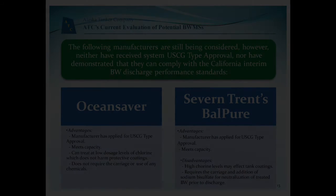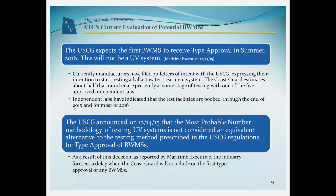Yeah. All right. Thanks, Chris. As Chris mentioned, in order to purchase equipment to install on our ships, we need a system that has received type approval from the Coast Guard. This summarizes real quickly where the Coast Guard is on type approval. There are no type approved systems at this point, so we don't have a system to purchase.